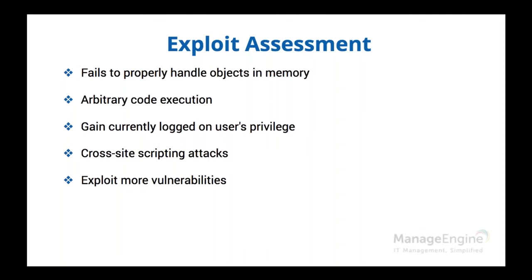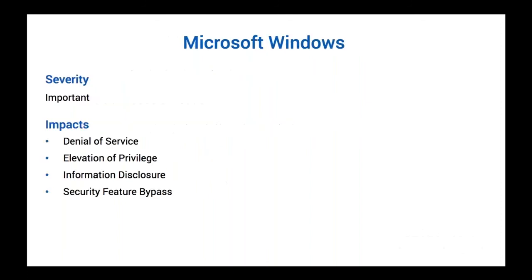So when an attacker or an intruder gains administrative privilege, there is nothing more that I need to explain to you. Creating multiple accounts, deleting user accounts, manipulating data, this is unimaginable stuff that an attacker can cause to your network. So it doesn't end there. It also leads to cross-site scripting attacks, and the list of vulnerabilities is endless. Now we'll move on to the next one. Here comes Microsoft Windows.